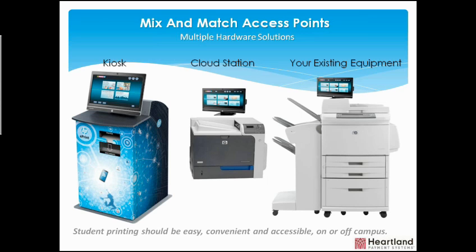So now we're more than just a printer, we're more of a campus utility. The cloud station in the middle is the same as a kiosk, it's just not under lock and key. So this would be your lab and library solution. We'll bring in our own printer. It could be a big HP like you see on the far right, or it can be a smaller printer. You can also tie into your existing equipment.